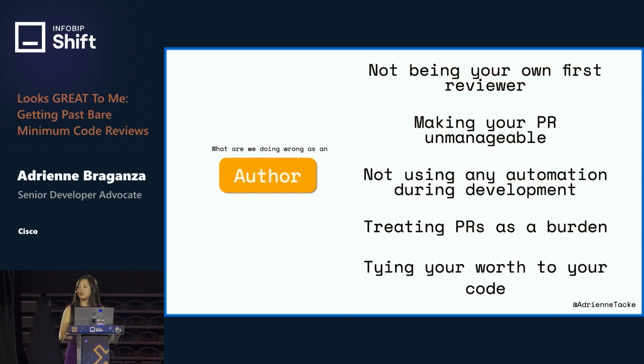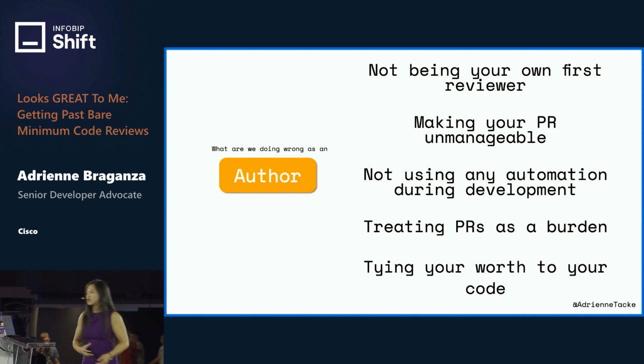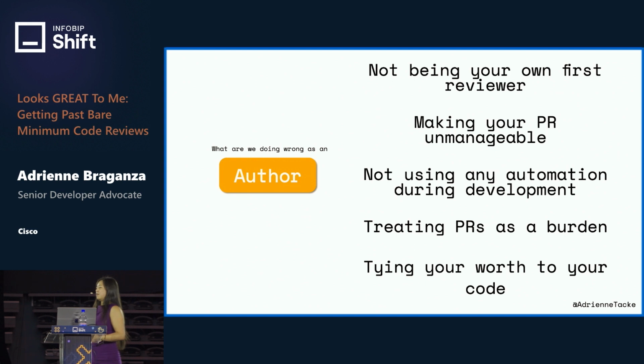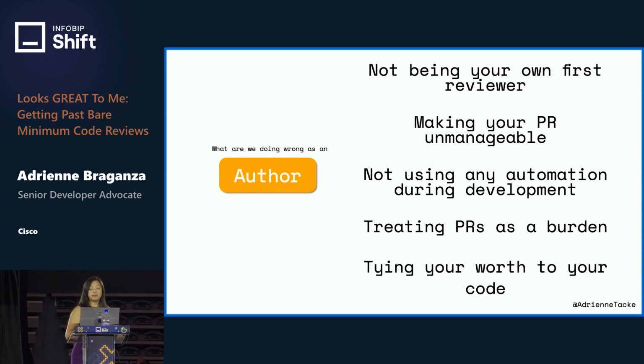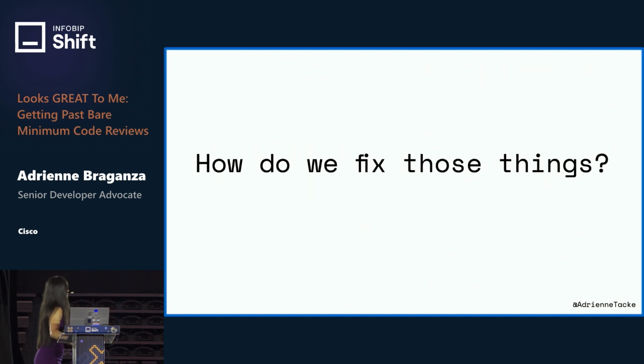So as an author, we do all of these things wrong. We don't review our code first. We make our PRs unmanageable. We do not use any automation or don't make great use of it during development and fix things beforehand. And we treat PRs as a burden, and we tie our worth to our code. So how do we fix all of these things?